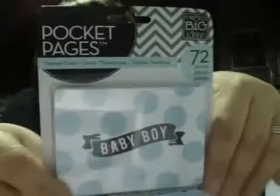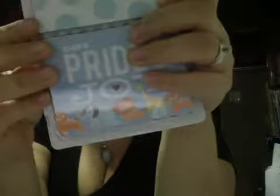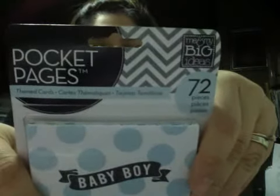Bought another 72 pack, and this one's also brand new baby boy cards. And they come with 12 4x6s, and then the rest are 3x4s. So, 72 pieces in all. So that's what that looks like, and that's the back, if anybody wants to see them.